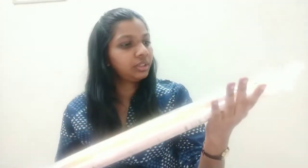Moving on. This is another essential. This is a food cover, and it was priced at 263 rupees.